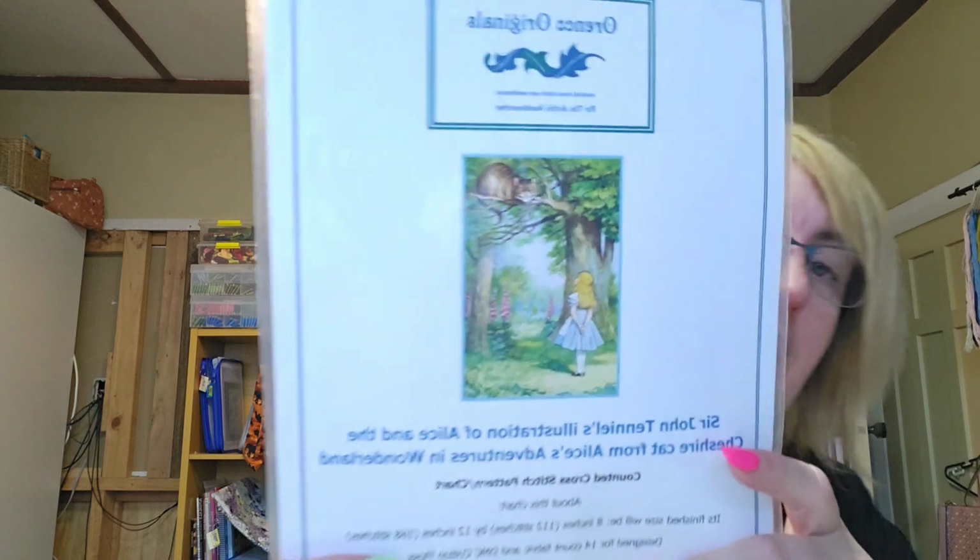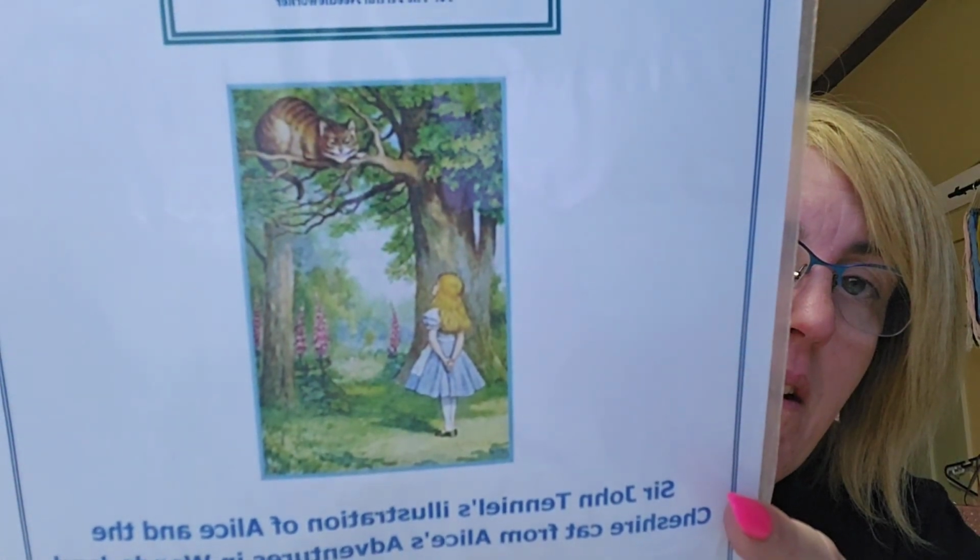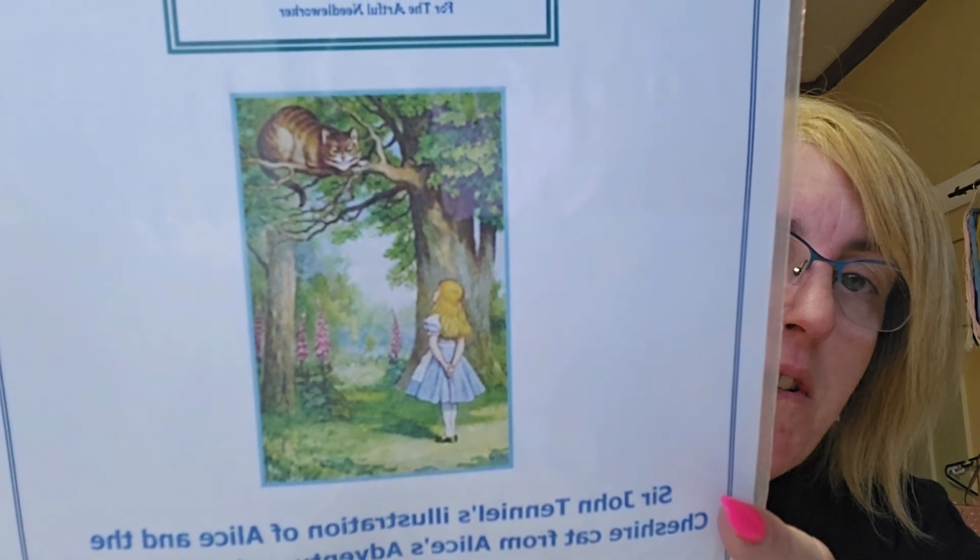Alice in Wonderland, which is Sir John Tenniel's illustration of Alice and the Cheshire Cat from Alice's Adventures in Wonderland, and it's by Arenco Originals. It's quite cute.